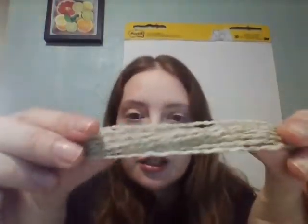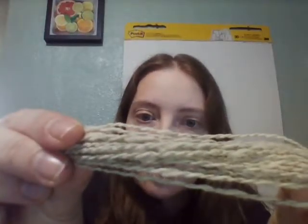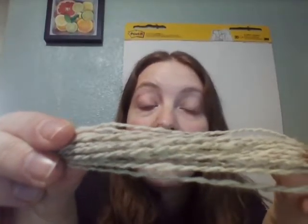Here is a little look at some that we made in the classroom just as a reminder. You can see that there are two twists running together there, and that's what makes it strong. For the string that they found in this Neanderthal area, it had three strands and then they were twisted.